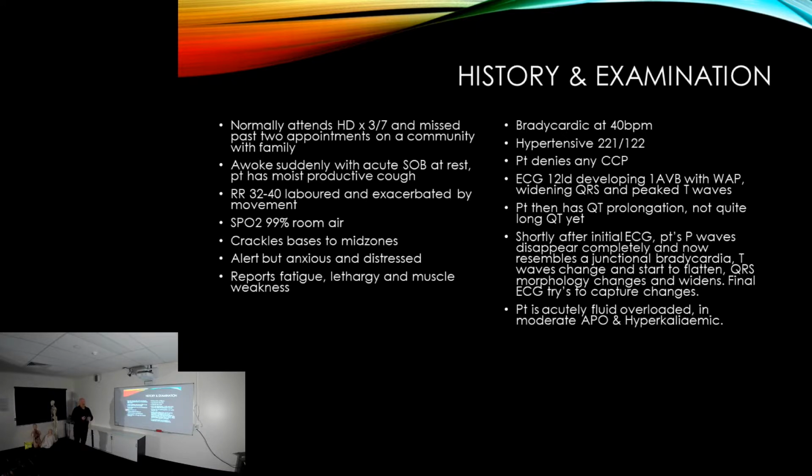She awoke suddenly with acute shortness of breath, at rest, and had a moist, productive cough, which was not normal for her. She had a resting respiratory rate between 32 and 40, and if we tried to get her to sit up, move, do any minor movement whatsoever, her respiratory rate increased. She was not exercise tolerant at all. Despite that, remarkably, she had SATs of 99% on room air.